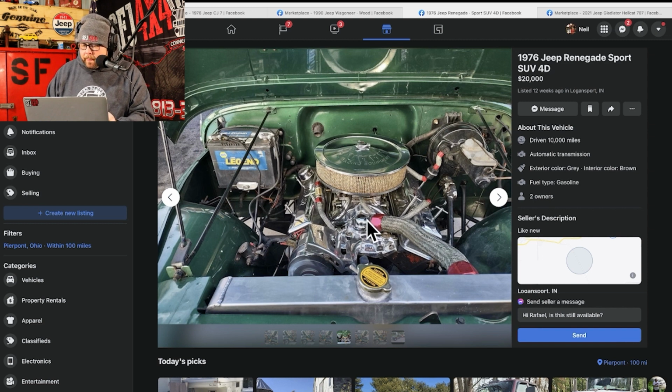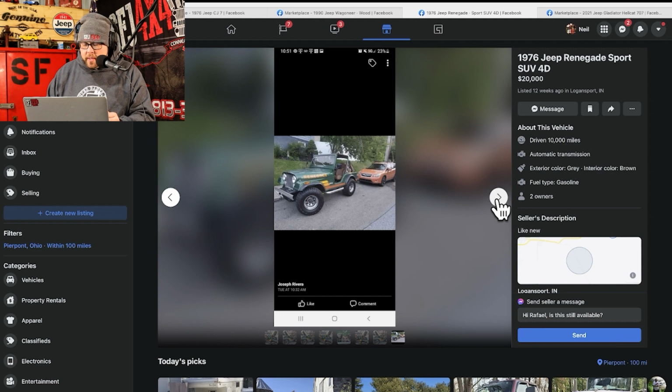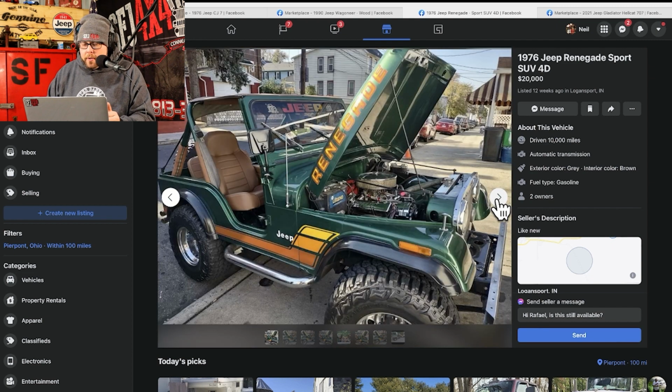Tell me more. I mean, and same pictures. And then a screenshot, which I've already said how I feel about that. All right. What was this person trying to do?